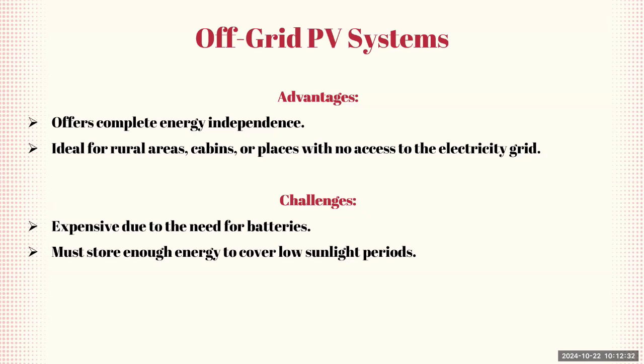You must also store enough energy to cover low sunlight periods. So you need to have more batteries essentially to be able to cover more energy so that when there's no sunlight, you're able to use that energy for a longer period of time.